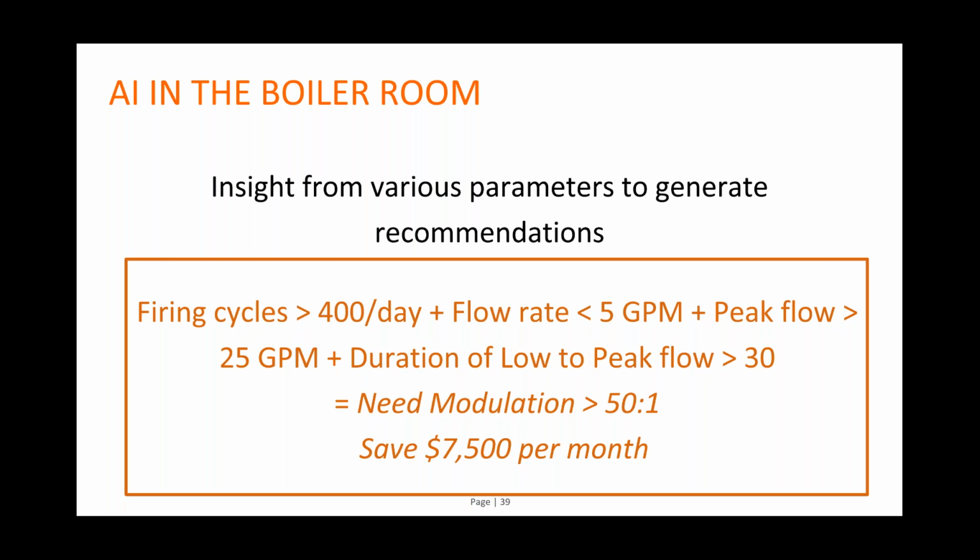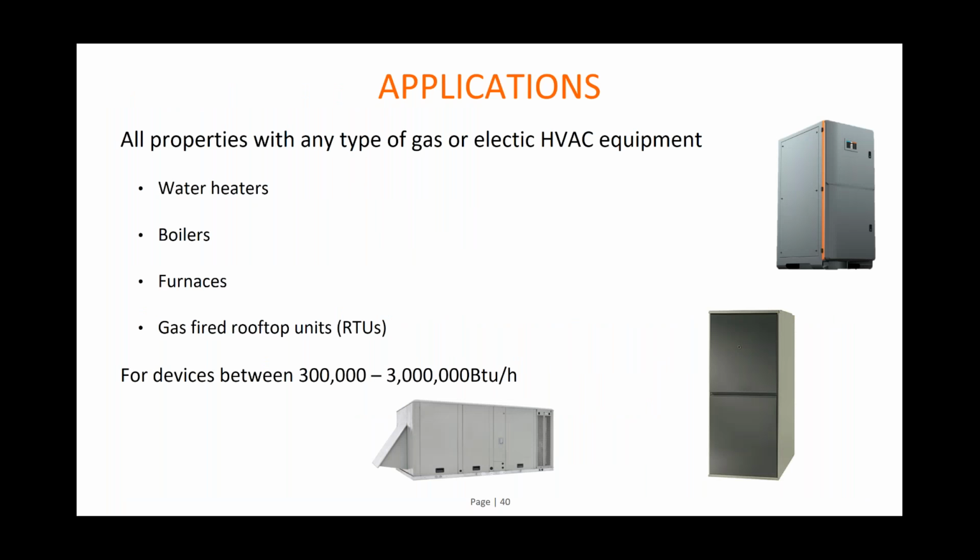And there are many other examples. I thought for purposes of today, we would start with just two. And in terms of how we can apply this technology, it can be applied to pretty much any HVAC equipment: water heaters, boilers, furnaces, rooftop units. And really, there is no limit to what we can do with this.